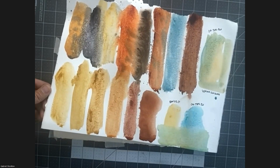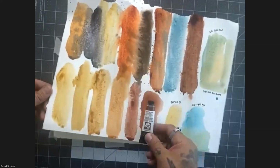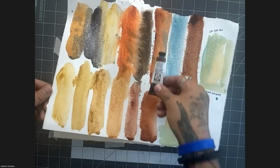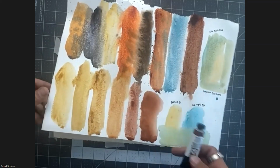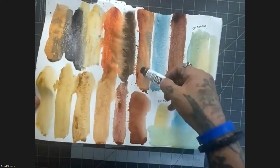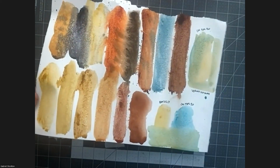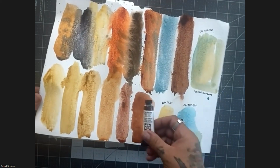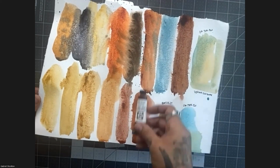I might have skipped one somehow. I apologize. We got fire gold ochre, which is totally different than the sienna. Do you see that? Just even the way it plays on that paper, comparing the two of these here. And actually, I apologize, that was English red ochre right above.